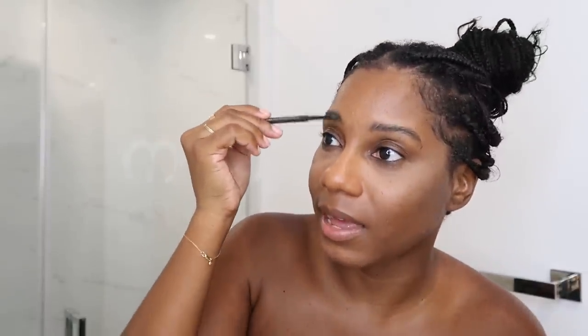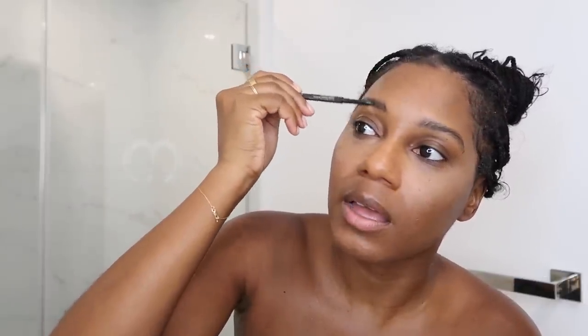I'm using the Sephora brow pencil, even though I have barely anything left in these. So I'm just gonna outline my brows, and I have been using the Ordinary Brow Serum to grow and thicken my brows. I've also been using it on my eyelashes, but more on my brows, just because I don't want to have to fill them in so much. And it has been working really good. I'll be sure to link the Ordinary Brow Serum down below.